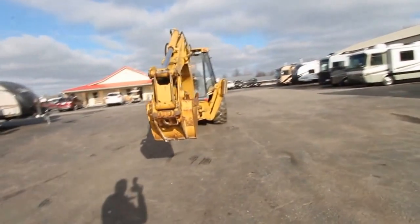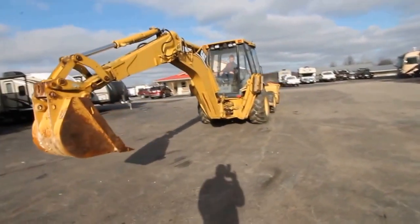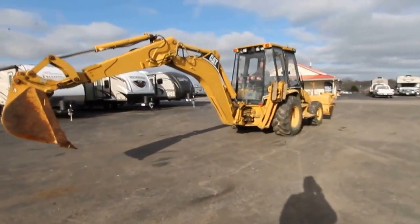Everything's gonna work out good. Yeah, this is gonna be a great buy for a '98 model. This thing has got a lot of work life left in it.